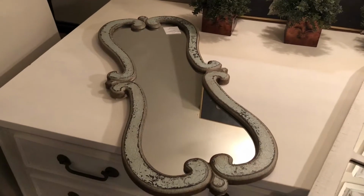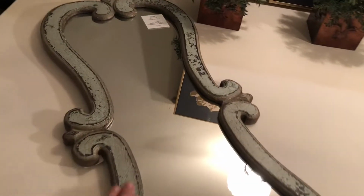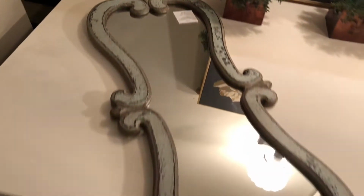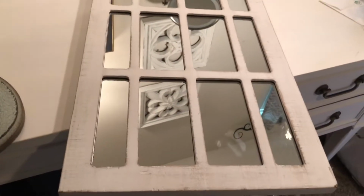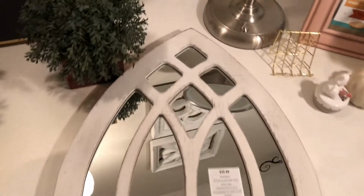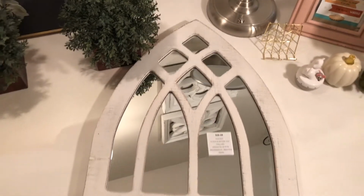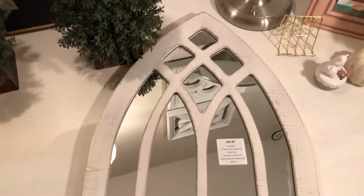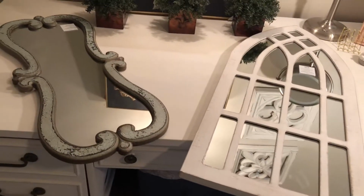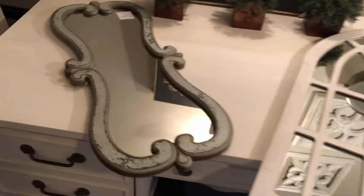I want to hang them above my nightstands on either side of my bed. And I think that this style is maybe more of what I'm going for. I really like this one to be hung vertically. But what I had envisioned originally was a window pane kind of mirror. But this one, as you can see here, is very pointed at the top, and I had envisioned something a little more rounded off. This isn't bad. I think it's pretty, but I just cannot make up my mind. What do you guys think?